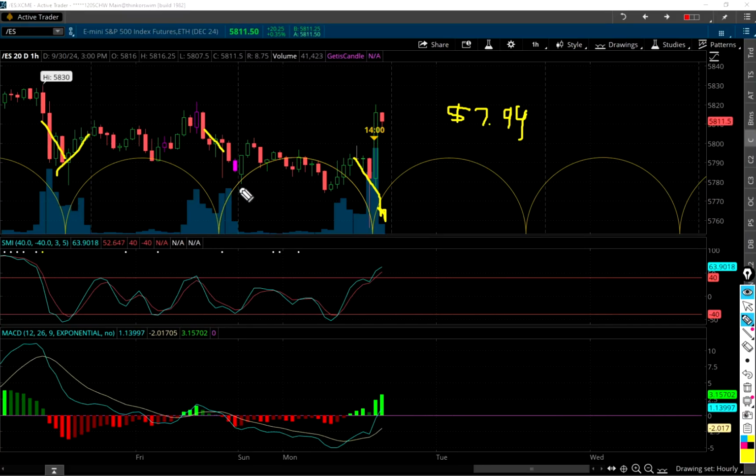And of course, coming out of the cycle lows, there's opportunities. Well, maybe not that one. Okay, not that one. But there clearly was one right here. It's already taken off, right? So these cycle lows are very, very powerful here on the hourly chart.